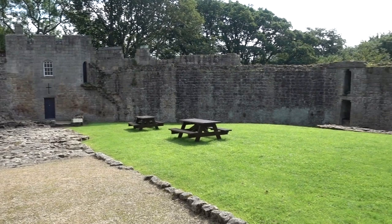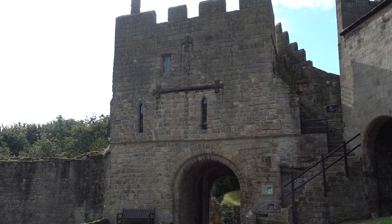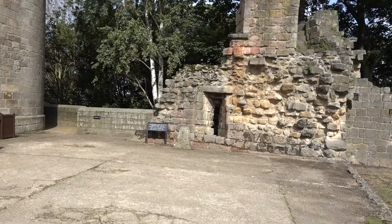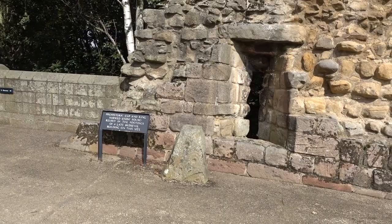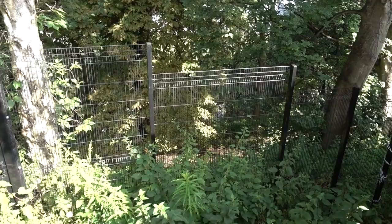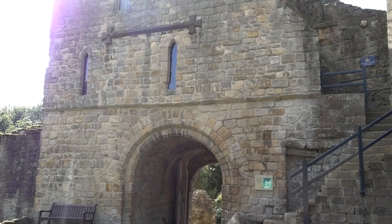There's some walls, and we've got the gatehouse, and I'm going to have a little wander up there in a second. This is that newest manor house that was built, which is where we went in and had a look at that information. And what's over here? This is where they found one of the older parts of the castle. You can see we're at the top of a hill, which is perfect for fortifications. I'm going to have a wander up the gatehouse now.